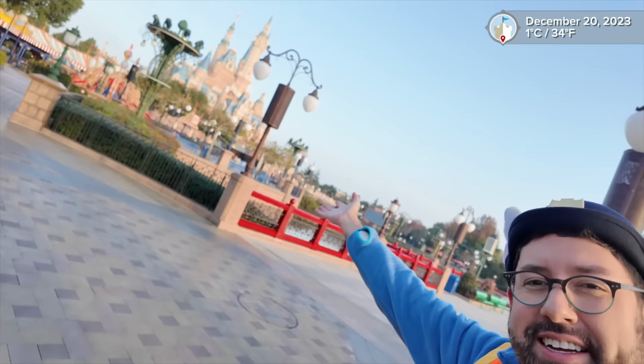Good morning from a chilly, chilly Shanghai Disneyland park. So last night we went to the grand opening of Zootopia, and today we're here for the opening day of Zootopia. We didn't get to do all the food and stuff and see it during the day, so we're going back. And we're here early, we're inside the park early. We got in an hour early because we're staying at the Toy Story Hotel.